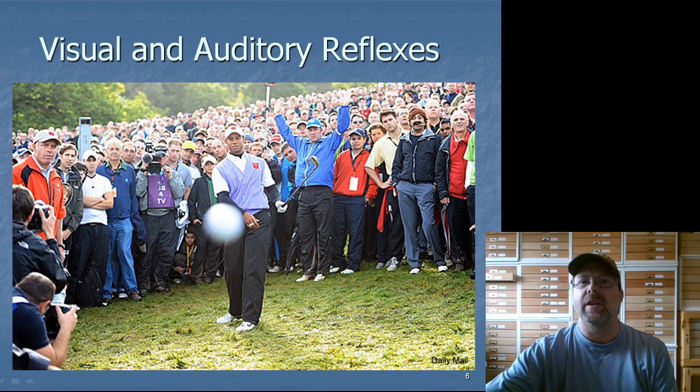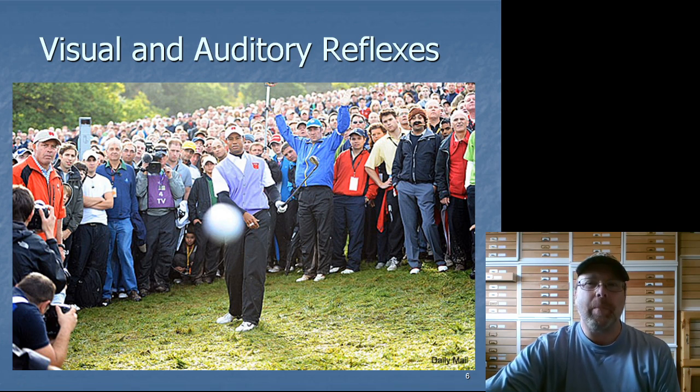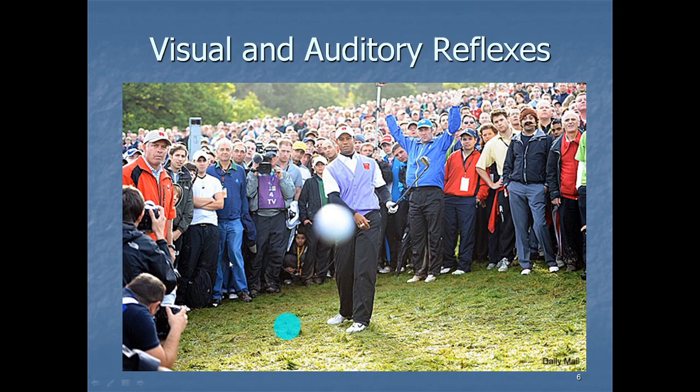All right, so here's an example of this. Here's good old Tiger Woods, and he's hitting a golf ball, and it looks like the cameraman is in the wrong spot. Looks like the cameraman should be in a better area. Actually, the cameraman's where he should be. Tiger Woods is hitting this ball in the wrong direction, so this ball is flying right at the cameraman. Now, the cameraman is going to invoke his visual reflexes as this ball's flying towards his head, and this picture kind of went viral. I love this picture, that's why I posted it.